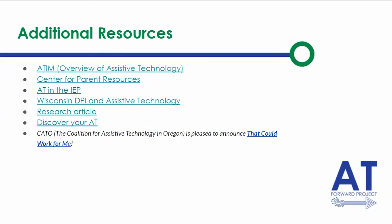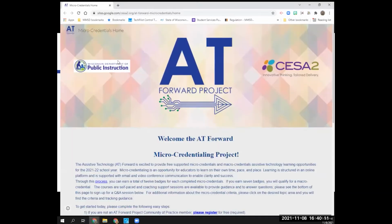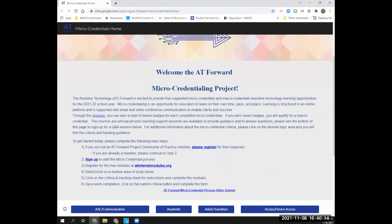We do want to share with you some additional resources too. Right now we're working on a micro-credentialing program, and I'll put that into the chat too, so you can see what that looks like. With our micro-credentialing program, you have the ability to gain information for free and then submit that information to us. And then you can receive a digital badge. And if you receive 7 digital badges, you get a micro badge, or a macro badge, sorry. So it's kind of exciting for us. We have over 100 people signed up for this at this point in time for different badges.